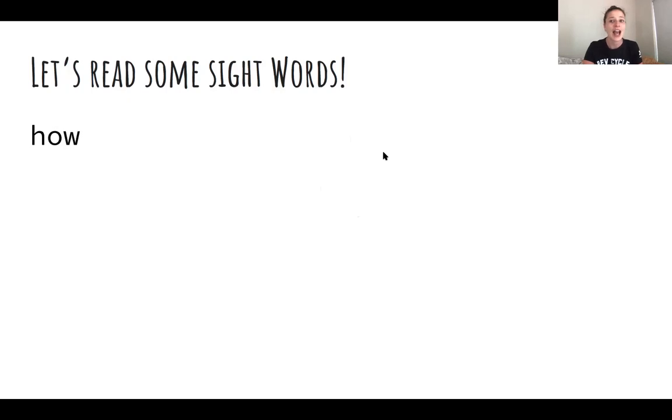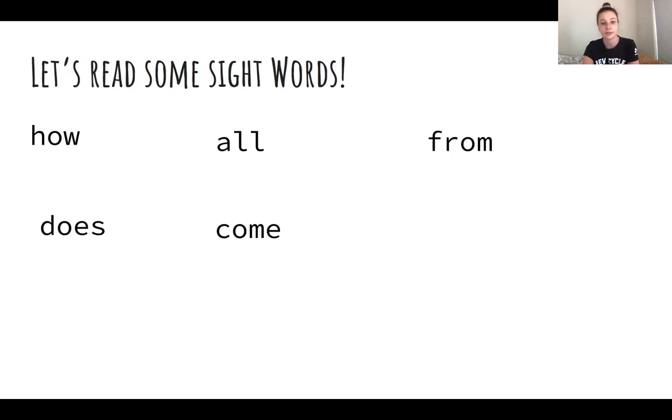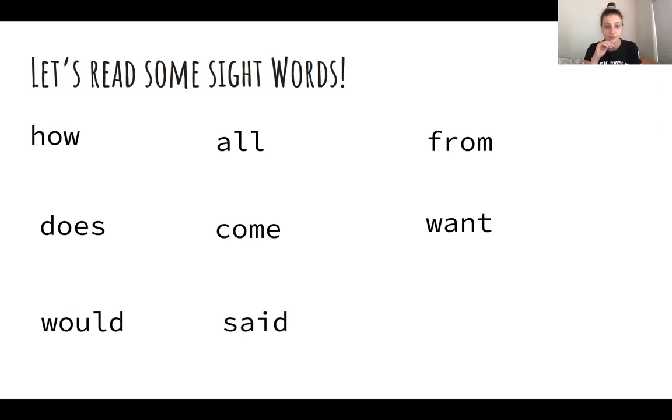So first one that's on our Wonder Wheel, that is the word how. Remember, try to say them before I say them. All, like we were all together. From, like who is that package from? Does that make sense? Come. Want. I really want to go to the pool. Would you like to go to the pool with me? Said, this one's in tons of books. If a character is speaking, then they normally have the word said in there. And with. Awesome job, y'all.